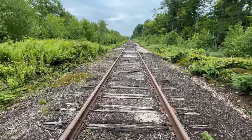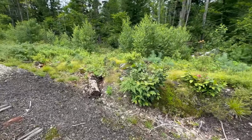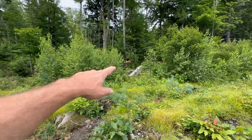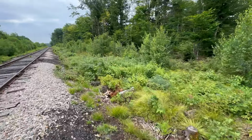That's pretty cool. But when this was abandoned, clearly, I mean, they left everything. There's some big old granite blocks over there too. So there's some kind of structure there. They're using those for something. Just left over.